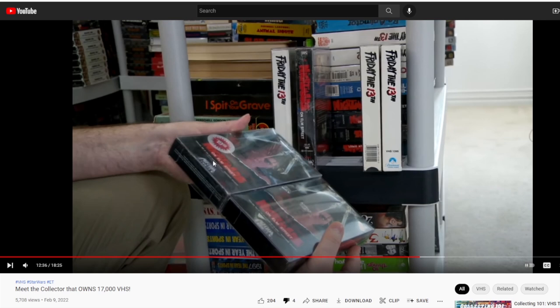Of course, he's showing off the sealed stuff again. Sealed Nightmare on Elm Street. So many of these were mass-produced. In fact, it was such a hit movie because, of course, Media Home Entertainment was a co-producer or a financier of A Nightmare on Elm Street. And so they really pumped these tapes out. So there's a lot of these sealed Nightmare on Elm Street tapes out there. So don't be fooled into thinking they have any sort of significant value.